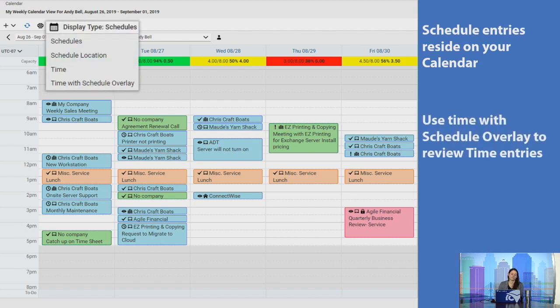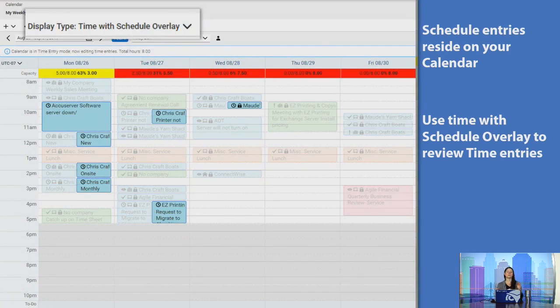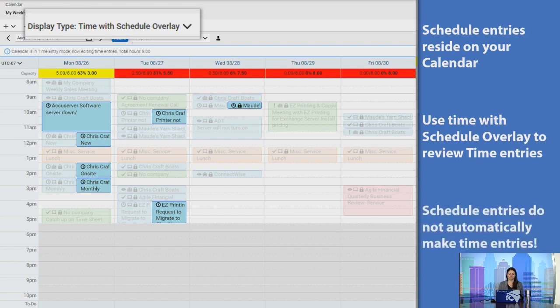Well, one thing that you can do is if you're saying, okay, well, these are schedule entries. I know they're not time entries, but how do I make sure that they're matching up? We have a brand new view. Well, it's not brand new, it's probably a year old, but we have a wonderful view in this display type dropdown called Time with Schedule Overlay. If you click that, it's actually going to take all those schedule entries, make them translucent, so they're still visible, but not super bold, and then it's going to show you really, really realistically what time you have actually entered. This is a great way to make sure that your time entries and schedule entries are actually matching up, and your two are in sync.